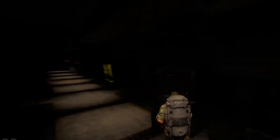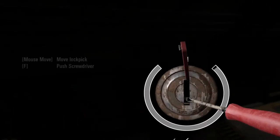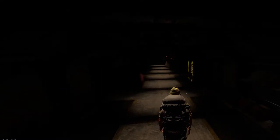9mm key card. No, I've already got 3 of them. Don't even know what I pick locked. Ah, that. There's another one. Okay. I could really do with a flashlight. M9 mag. No, I've got hundreds of them. Anything over here? Can't see.